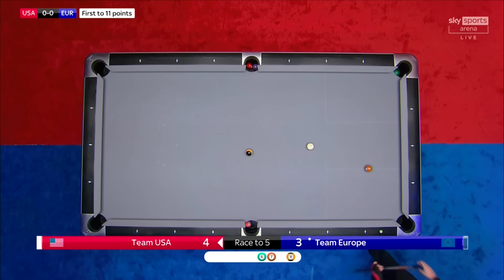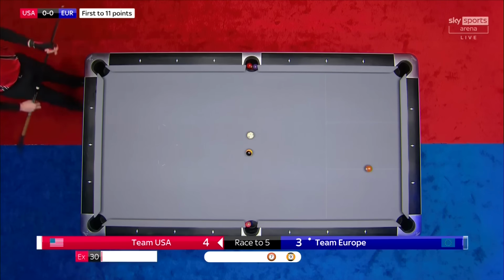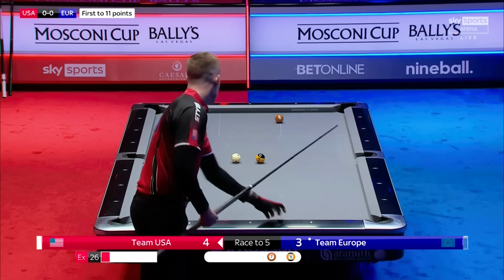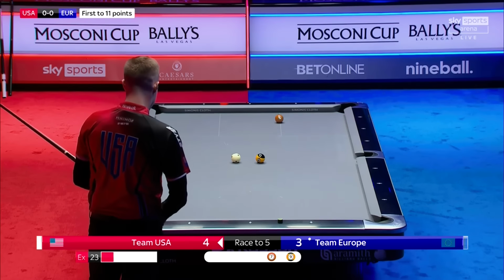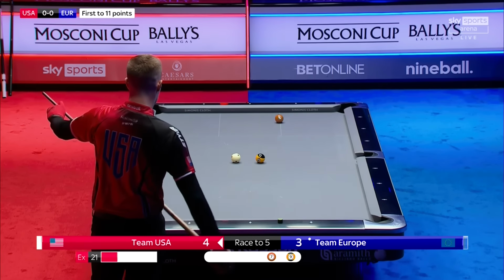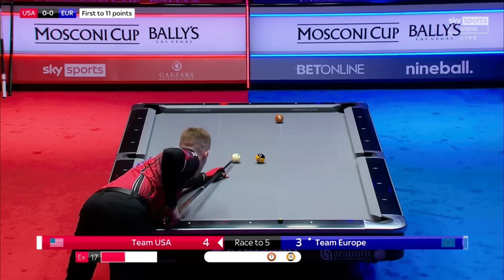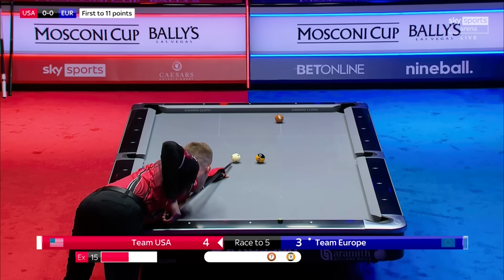That was a nice touch. He was under the gun there. He's really got through the cue ball well there. It's easy to lose the cue ball, so the cue ball comes all the way down the bottom end of the table. Had to time that nicely, and he did. Biggest shot of this team match is coming right up.